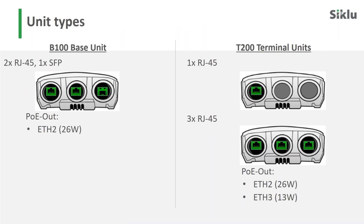We have a number of unit types today in the family. We have the B100 base unit, which comes here, as you see on the left, with 2 gigabit Ethernet ports and 1 SFP. The SFP allows a connection to multi-mode or single mode at 1 gigabit, depending on the fiber type that you have running up to the unit. The SFPs are available in our price list as well.